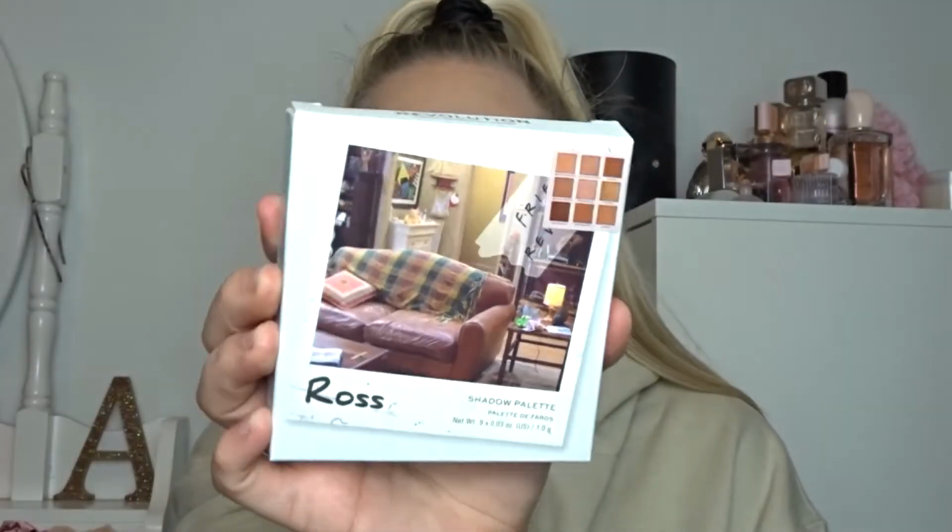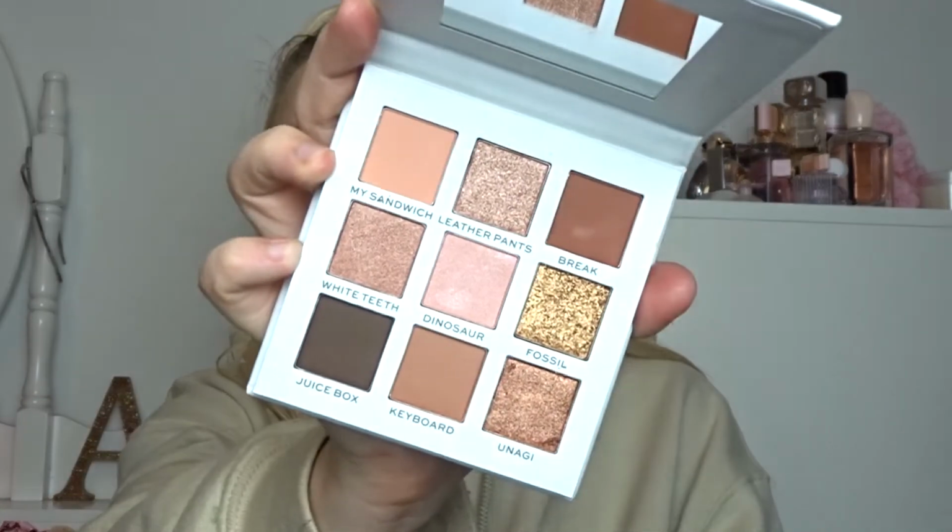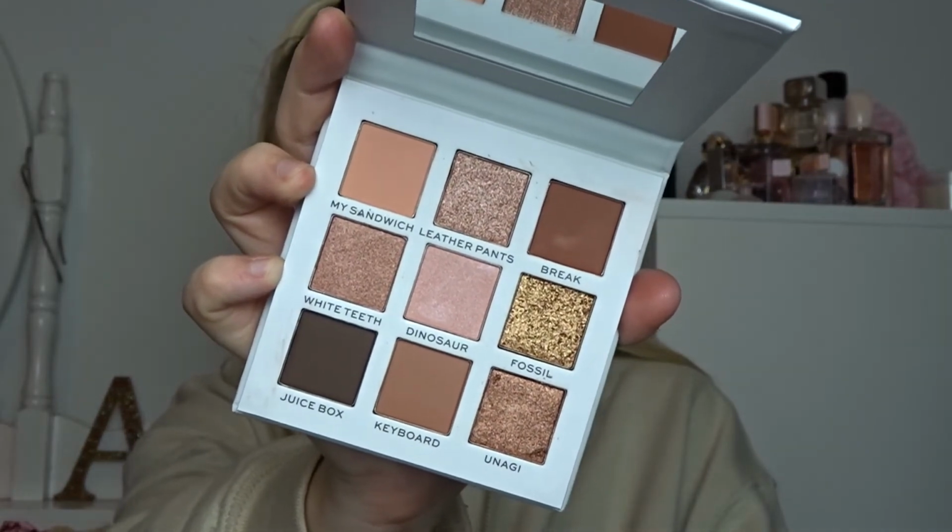And now let's dive into the eyeshadow palette. So this is the Ross eyeshadow palette, and the picture on here is of his sofa in his apartment. As you can see by the colour story, this is the neutral one out of all 3 of the boy character palettes, and this is what it looks like up close. I feel like this one is going to be the most popular because it is that more everyday nude palette. These palettes also have a mirror in them, which is super handy.